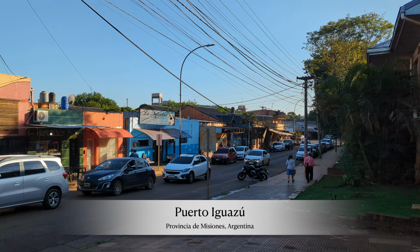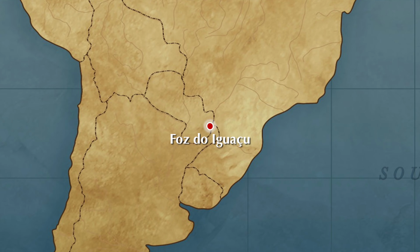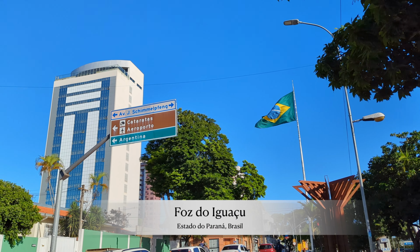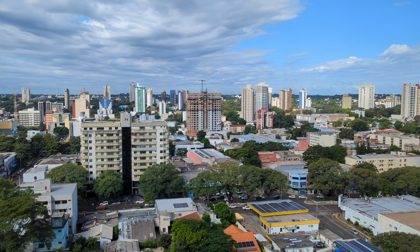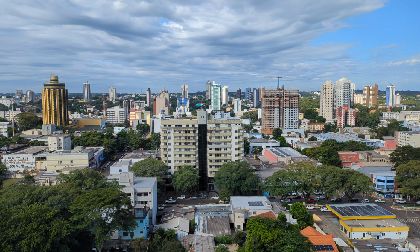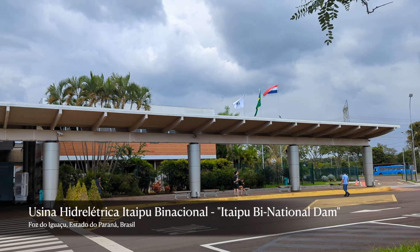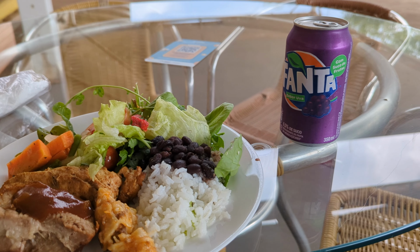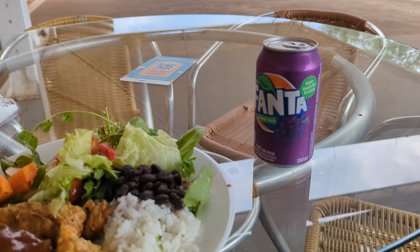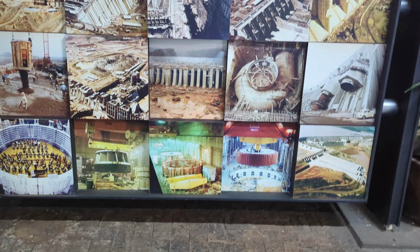In the previous episode, we crossed the border from Argentina into Foz do Iguazu, Brazil, on a taxi. Our adventure in the Paraná River Triple Frontier region continues as I made it to a place 10 kilometers north of Foz do Iguazu city center, the Itaipu Dam. First thing first, I ate lunch at the cafeteria by the tourist information center, and it was a buffet. How much you pay depends on the weight of food you put on your plate.